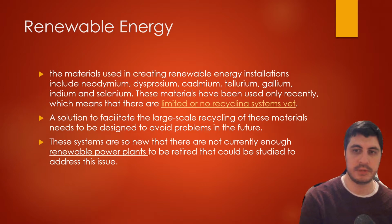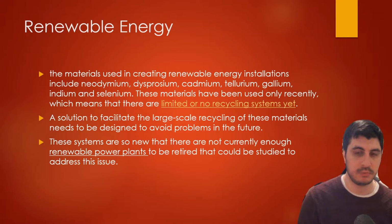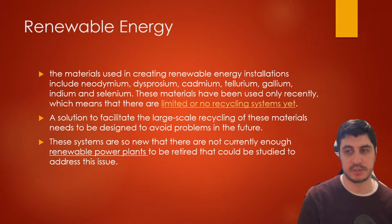So the materials used in creating renewable energy installations include these elements, and these are actually considered rare metals. You got neodymium, dysprosium, cadmium, tellurium, gallium, indium, and then selenium. These materials have been used only recently, which means that there are limited or no recycling systems yet.